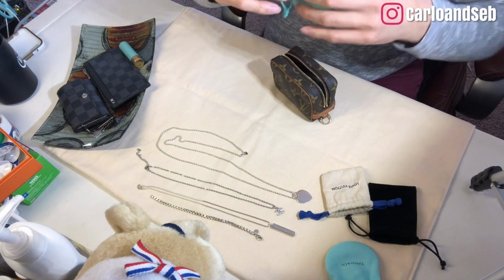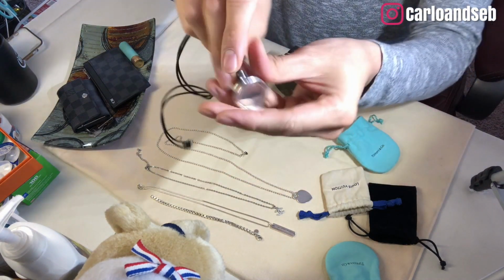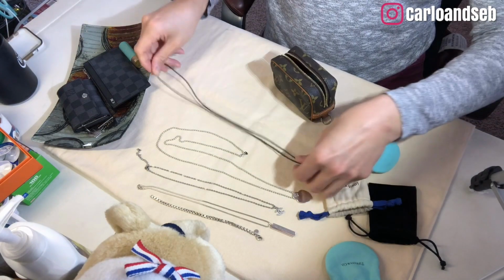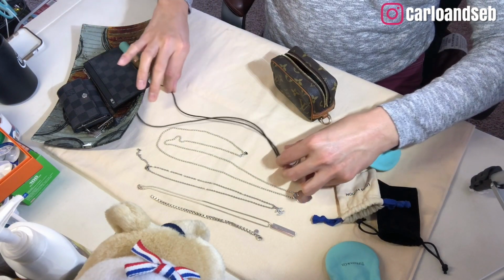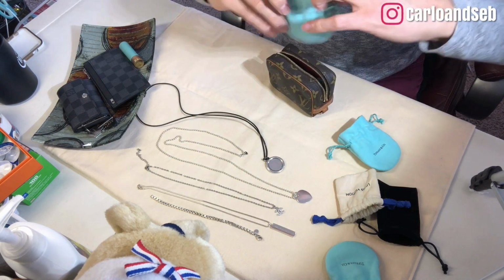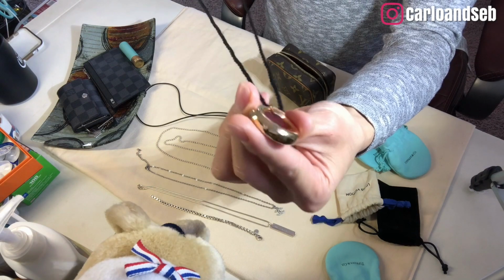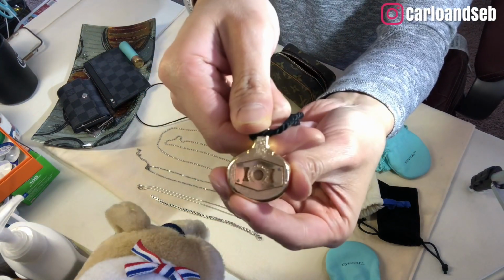And then we do have the Hermes one, with a leather strap, or the leather necklace. I made that one longer, I should say. There you go. And then we have another one. Oh, this one is a Hermes too. It's a perfume one in gold. If you smell this one, it smells so good. So that one is Hermes.